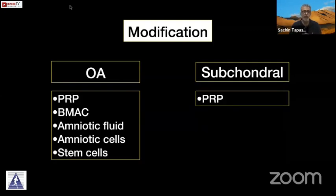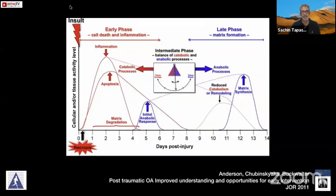The biggest role, I think, and the biggest application today is that of disease modification. Though in osteoarthritis, I think it's been shown to exert a good role, the role in subchondral bone yet seems to be proven. And I think that is where we need to look out for that space.